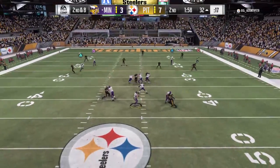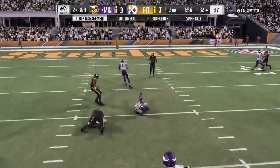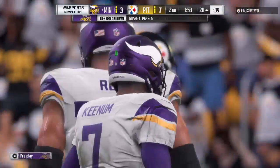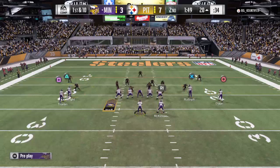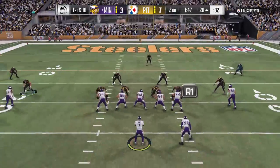Working from the gun, Keenum. On the catch, it's Jarius Wright. And they'll get this one down to about the 20-yard line. 12 yards there as they move the chains.